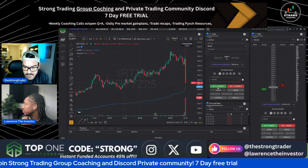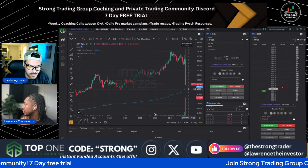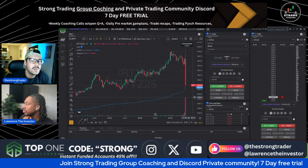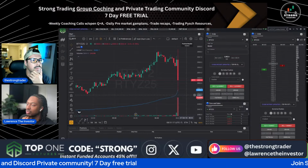Okay, it's going fast too. Let's see. Can we get one more little push into 2,500? Overshoot it, maybe. Here it comes. Get some sort of signal here. I really like 2,500 today on RTY for a pullback trade.